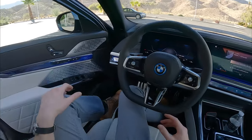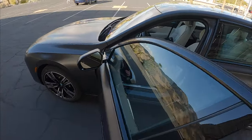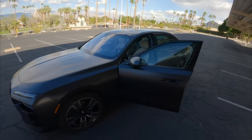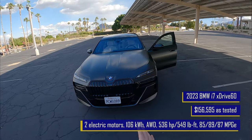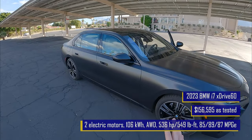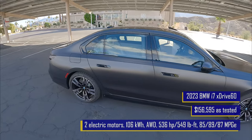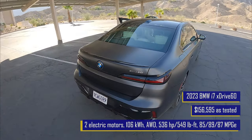Before we get started, hop out and take a look at it. This is one of my favorite cars so far to date. BMW i7. This thing, despite looking a little crazy, is so nice to drive. Has an excellent amount of tech inside and very functional tech as well. And this one just happens to be all electric, but you can also get them in the gasoline powertrains.